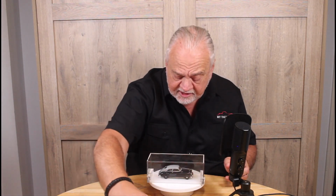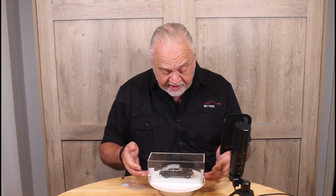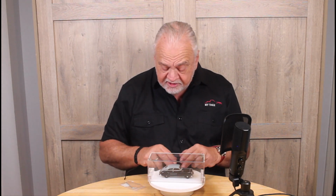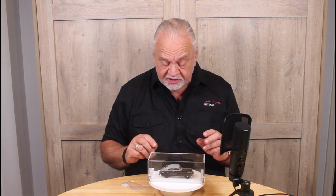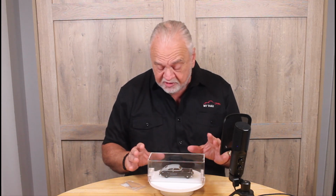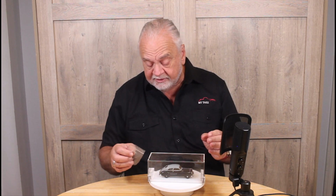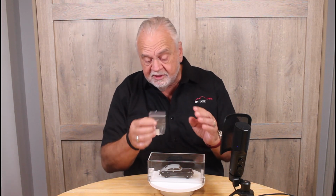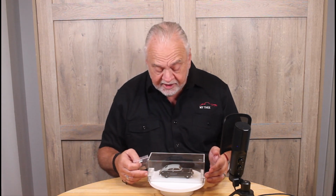And it's got this heavy-duty plexiglass cover and a formidable base. There's two little brackets here that hold the cover in place. The beautiful white base with the NB Center Collection logo on it. The case is almost as beautiful as the model is. But if you want to be able to take the cover off, you've got this little Allen wrench that removes the two screws here on the end, and so you can take the cover off and put the model.